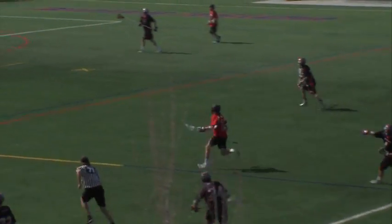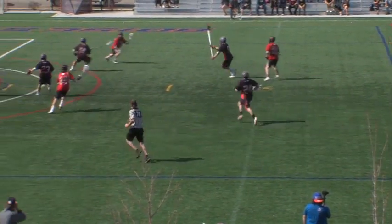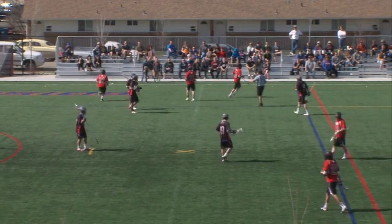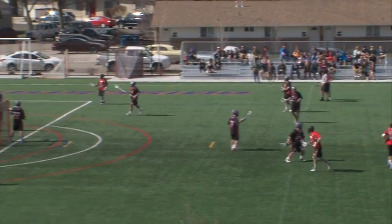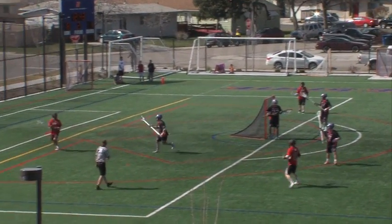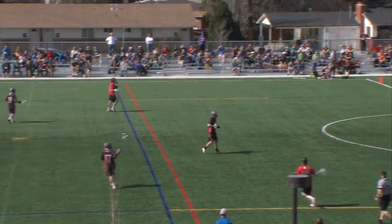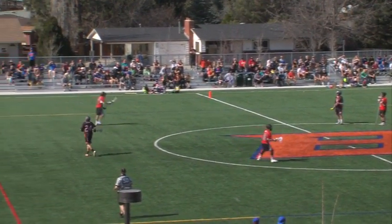And that's going to be Utah moving it all the way up. There's an odd man rush here, and that is nicely defended by Boise State as they are going to give possession to Utah there, as that was just incredible defense by Boise State to stop that odd man rush. Utah has the ball on the near side as he lost it momentarily, swings it back to the middle of the field, moving it back around, trying to find a man on the far side.